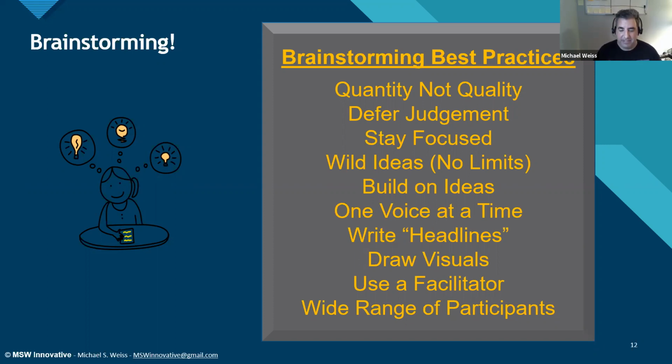Those are the best practices. I have talked enough for the moment. Before we start practicing, what are people's thoughts on all these? Either questions, what's scaring you about this, what's exciting you about this?